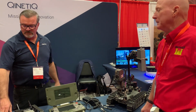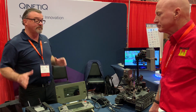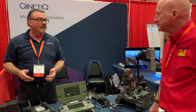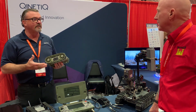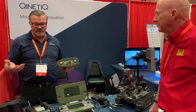Correct. That's one of the requirements that we see coming down the pike, so we're just prepping for it. And I even talked to a lot of the Sapper Leader Course guys, the instructors. If we can give them a few of these to be able to use in the course, and then we get that feedback, and then see how they use them or what they want different. Do you want a thermal on it? Do you not want a thermal?